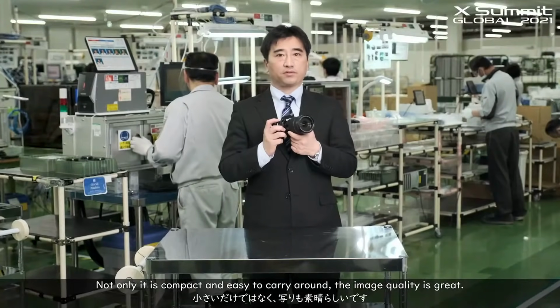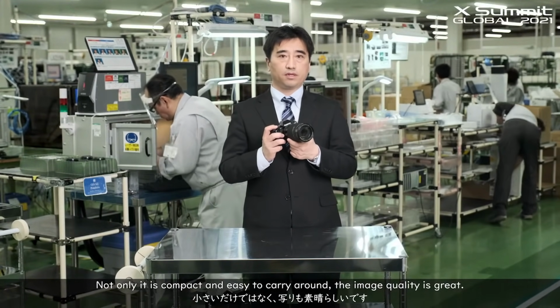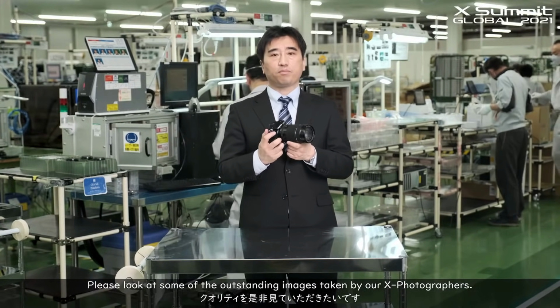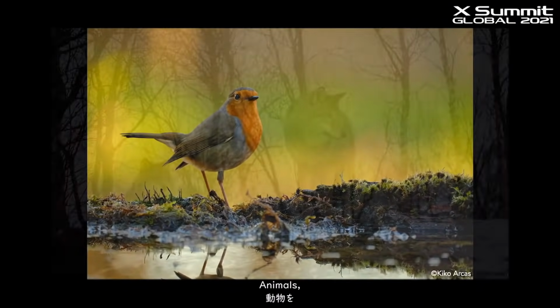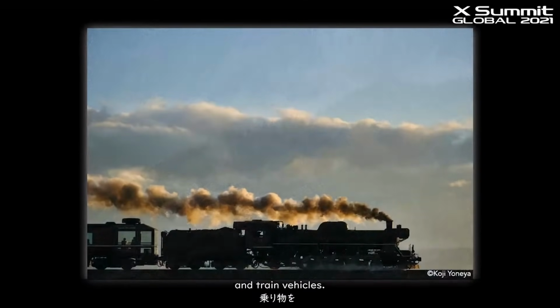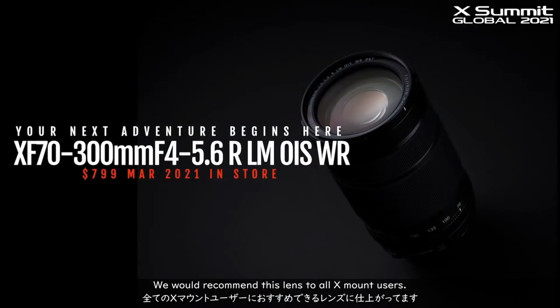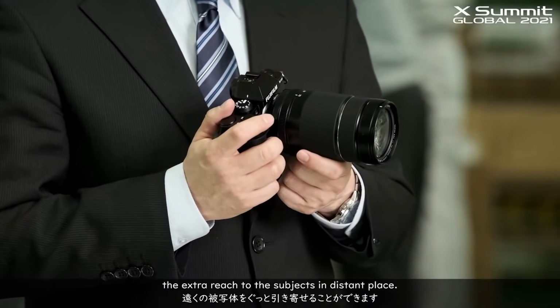Not only is it compact and easy to carry around, the image quality is great. Please look at some of the outstanding images taken by our X-photographers. Birds, animals, sports, landscapes, and train vehicles. We would recommend this lens to all X-mount users. This small zoom lens would give you the extra reach to the subject in distant places.